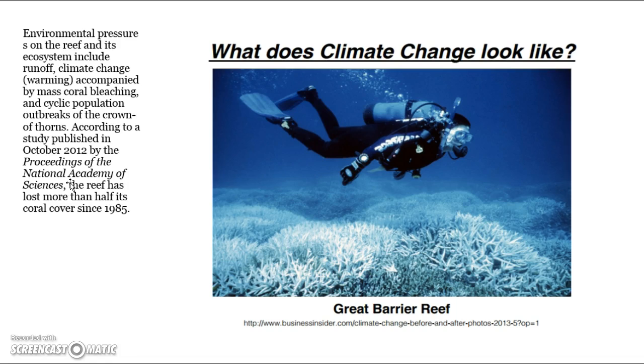Now let's look at large parts of what the Great Barrier Reef looks like today. A large part of the reef is protected by the Great Barrier Reef Marine Park, which helps to limit the impact of human use, such as fishing and tourism. Other environmental pressures on the reef and its ecosystem include runoff, climate change, which is accompanied by mass coral bleaching, and a cyclic population outbreak of the crown-of-thorns starfish. According to a study published in October 2012 by the Proceedings of the National Academy of Sciences, the reef has lost more than half its coral cover since 1985.